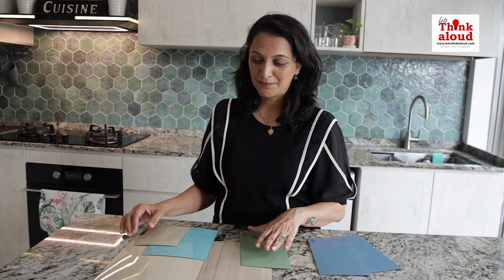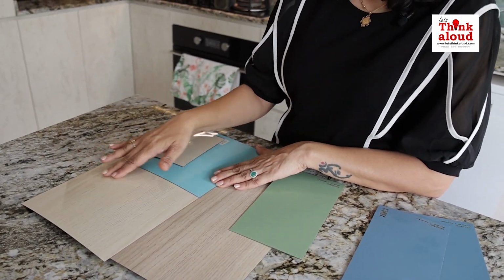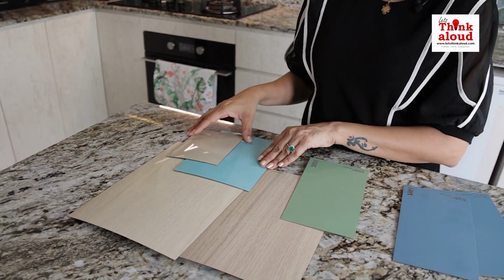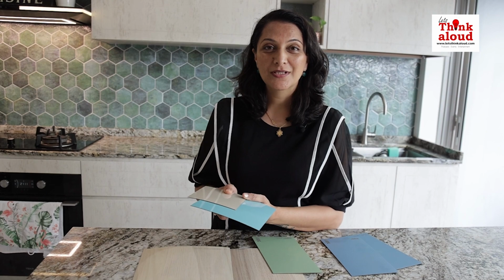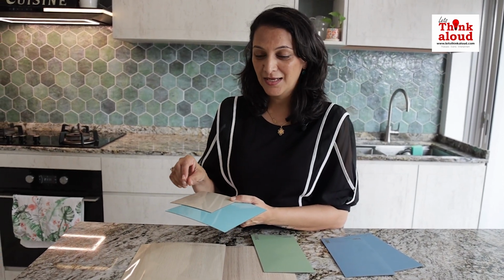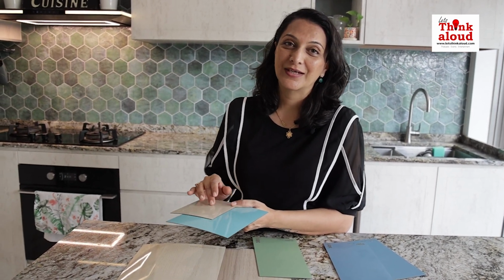Here we have today some samples for the laminates that we commonly use. This is one of the gloss finishes that you see in a wood pattern, and then we have some other gloss finishes which come in solid colors and then some with a bit of glitter in it. So there are the positives and negatives of this as well. Very easy to clean, I must say, but also at the same time they do reflect light from your ceiling lights in the kitchen, and also they are quite easy to get hairline scratches.